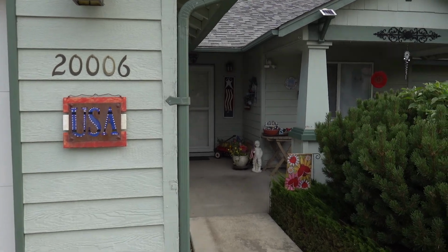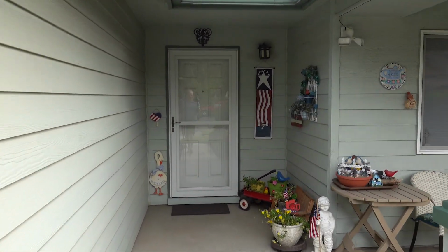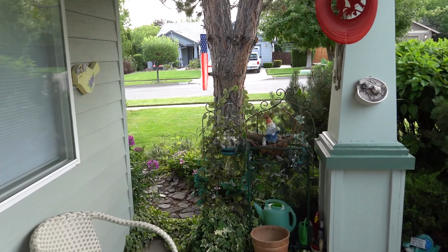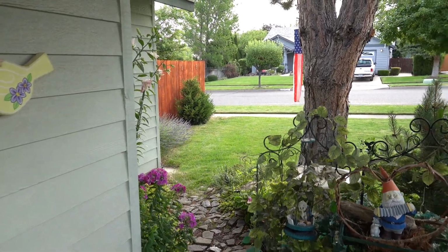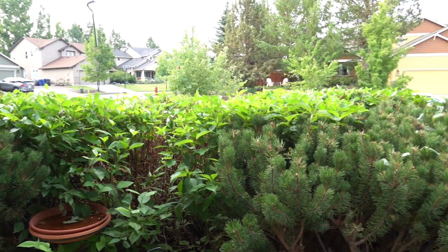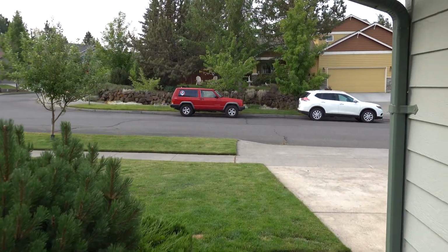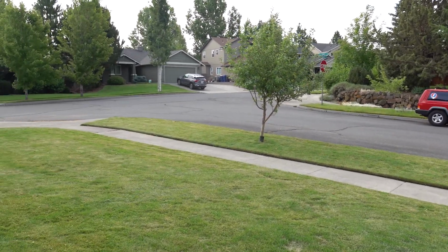There's a great covered front porch. Seating area. Lots of nice landscaping details, a little trail around to the side entrance for the backyard. Just a great home in a very nice Southwest Bend neighborhood.